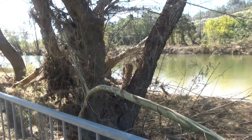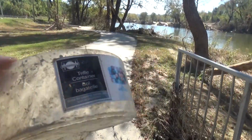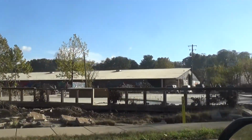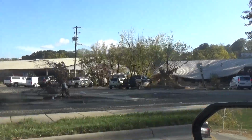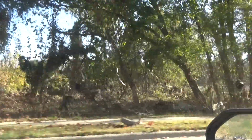This river has deposited a few interesting items. I hate to say it, like trifle container. So yeah, it's just bad over here. I sure hope they can rebuild some of this. Losing the River Arts District would be a big blow to the city.